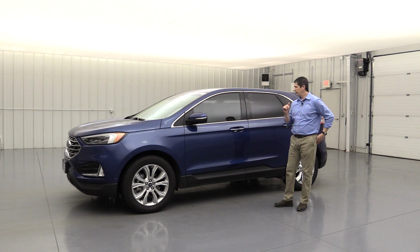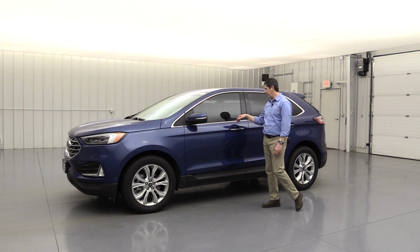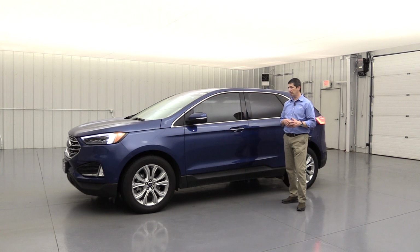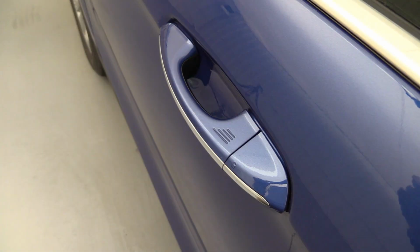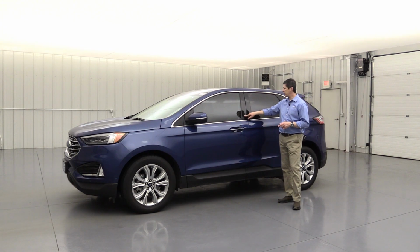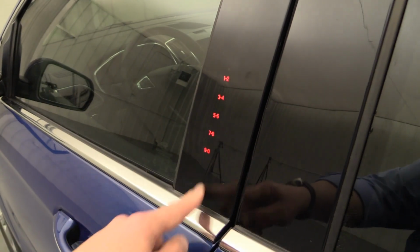Also, it's going to come with the intelligent access with push button start. What's great about it, you just put your hand in a door handle, it's going to automatically unlock the vehicle, allow you to get in and out of the vehicle. When you get out to lock it, you just press the ridges on the door, and it's going to lock the vehicle up. Also, we'll have invisible keypad entry over here on the side.